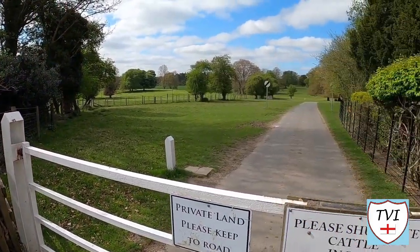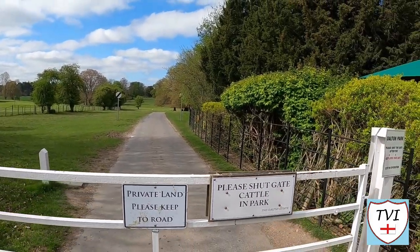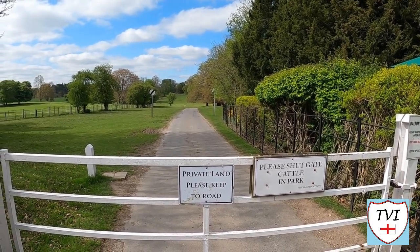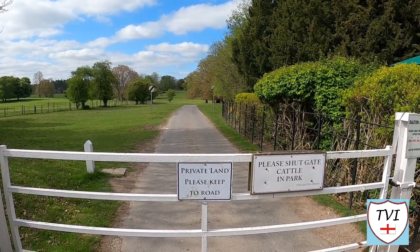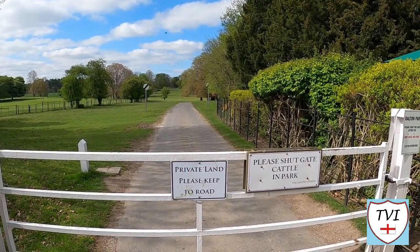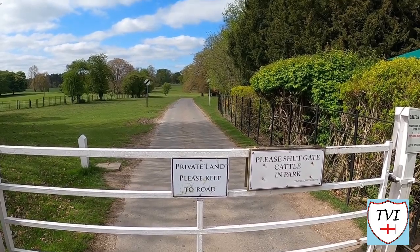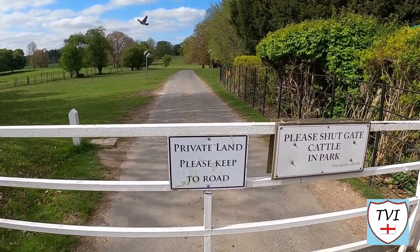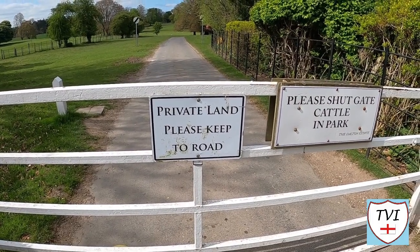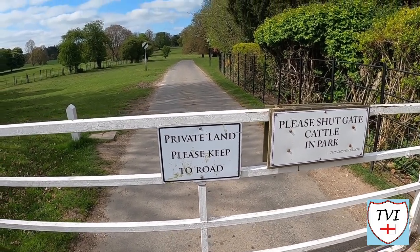Okay, so as I was walking up towards the Pipe and Glass, I noticed this road's got a gate on it. And I thought, oh no, because that's going to scupper my plans, because later I want to talk a bit about Dalton Hall and the Dalton Estate. Now, it'll involve driving down this road, and I thought it was going to be a private road, but as you can see, it's not. It's just a case of keeping to the road. It's private land otherwise, and as long as I shut the gate, I'm all right.